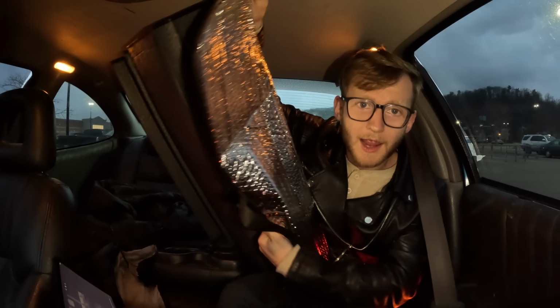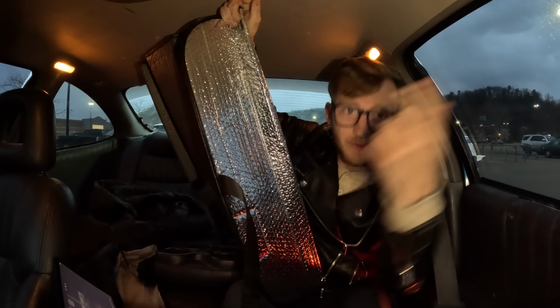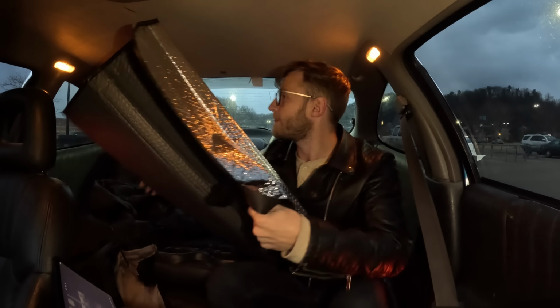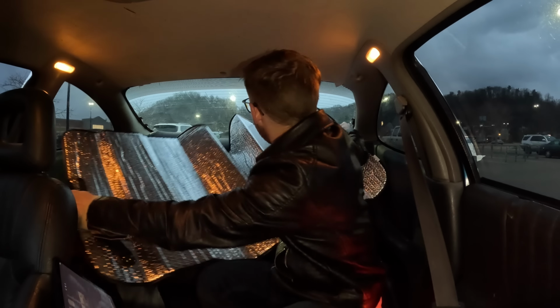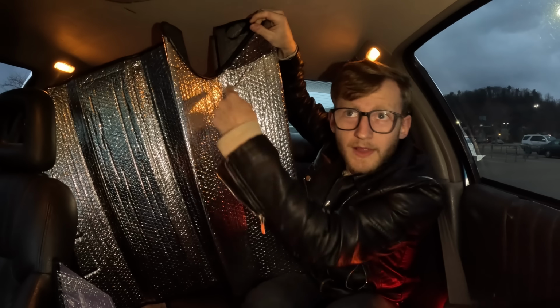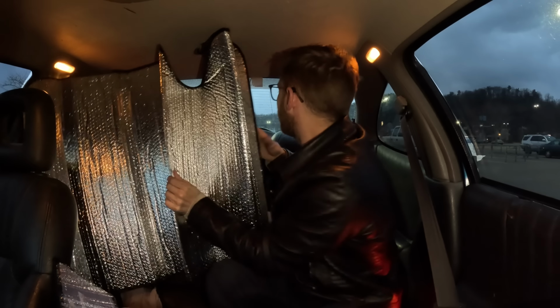Okay, so I'm not sure what side I want to use. This side is black and this side is shiny. Now the shiny side would be good for, like, if you're trying to reflect the sun, but this is dark and I don't want my car to stand out. So I think we're gonna have this side on the outside and the shiny side on the inside. I think that's how this is gonna work. It's also got a little cutout right here for your rear view mirror, but I'm putting this on the back, so I don't need that.